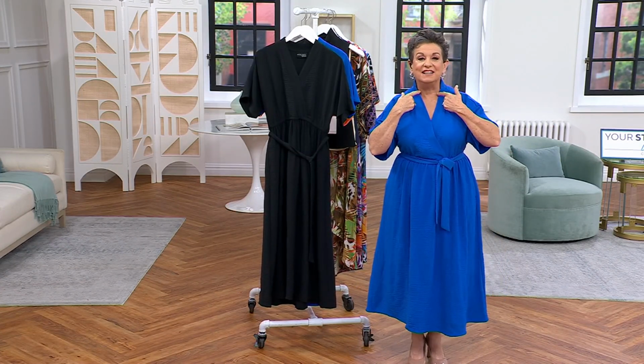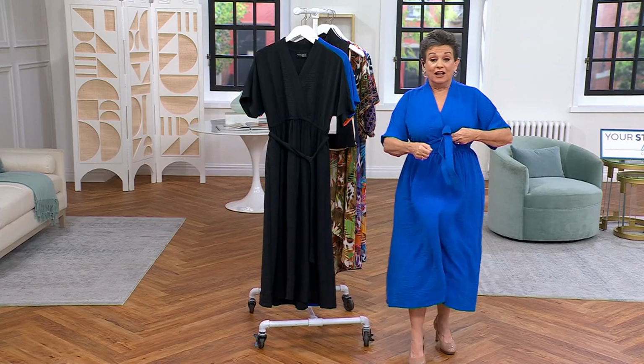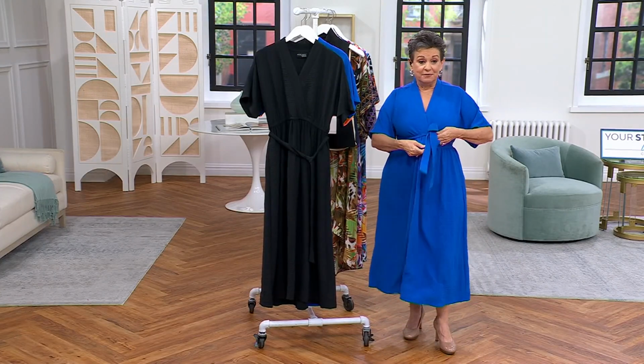We did a lot of these necklines when I was working as a baby in the bridal world. So this was a very popular neckline for brides. The way it came up and framed your face, comes to a V, showing off your beautiful jewelry. And then it's an all elastic waist. So I have plenty of room to move.